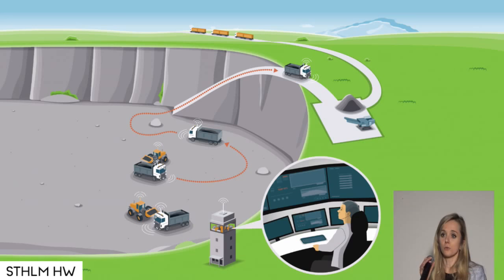And here we can see a fleet of vehicles that receive orders from a control tower.